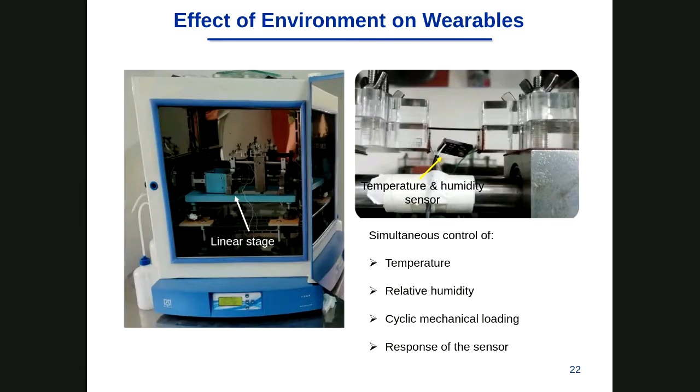Another thing, which is very important in the case of wearable sensors, is the effect of environmental parameters on the sensing performance of these sensors. To investigate these effects, we developed a custom-made environmental chamber with a built-in linear stage. With this setup, we can simultaneously control temperature, relative humidity, cyclic mechanical loading, and also monitor the response from the sensor mounted on the linear moving stage.